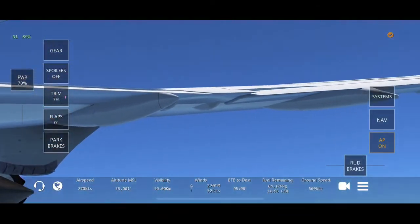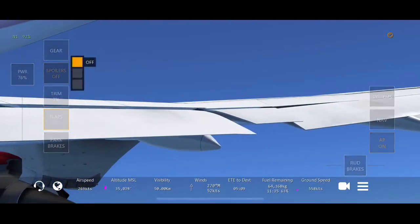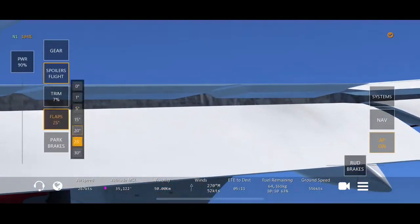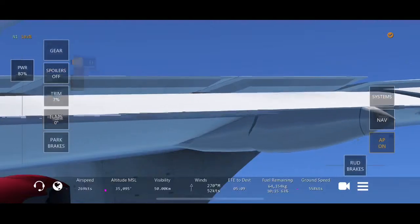Nice. Let's check flaps. Flaps 25 degrees. Hopefully that doesn't affect us too bad. Spoilers. Flight spoilers extended. See, they didn't in the 777. Flaps up. Sorry, the 777 they changed that so it was realistic. Spoilers retracted.